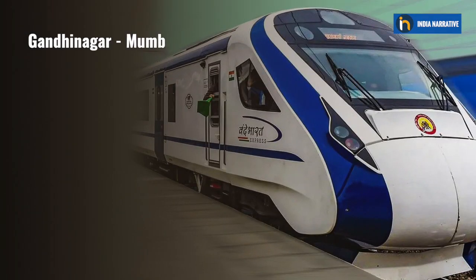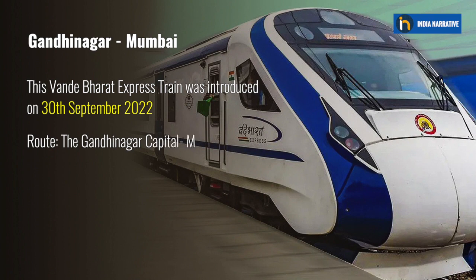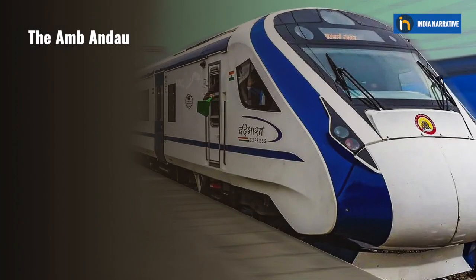Third, Gandhinagar to Mumbai Vande Bharat Express. This Vande Bharat Express train was introduced on 30th September 2022. The Gandhinagar Capital to Mumbai Central Vande Bharat Express train covers a distance of 520 km in 6 hours and 20 minutes.